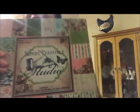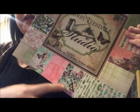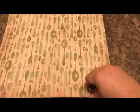Then last but not least, Kirby Teasdale Studio, 80 sheets, and it's 20 designs. Yes, for you butterfly lovers, look at that. So, I love it. I love it. So, yeah.